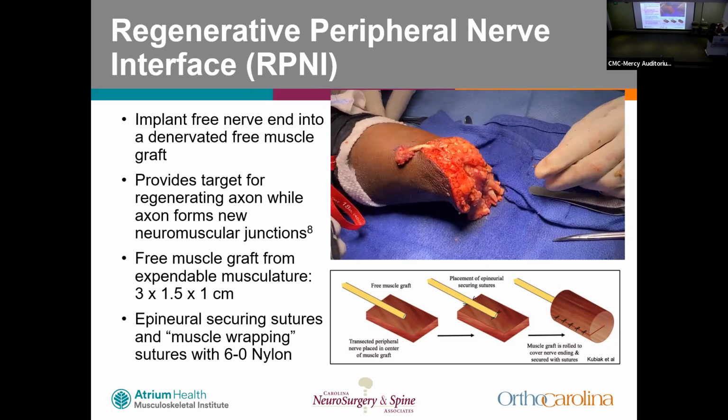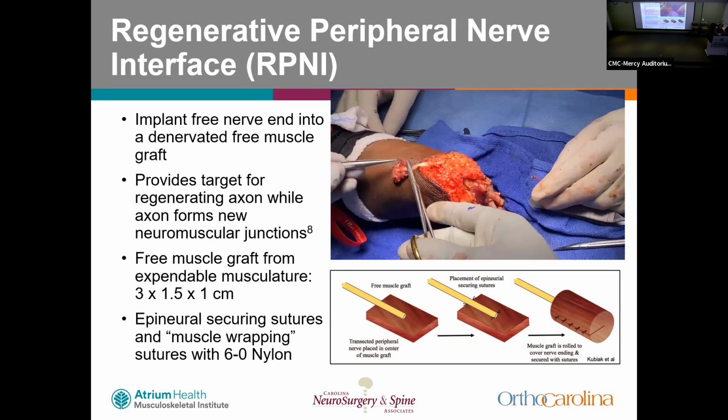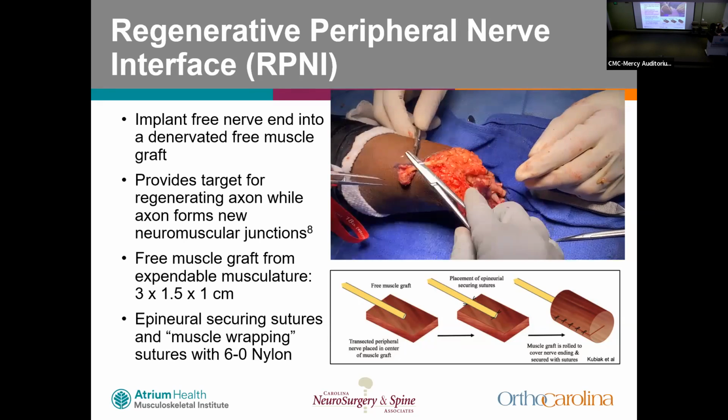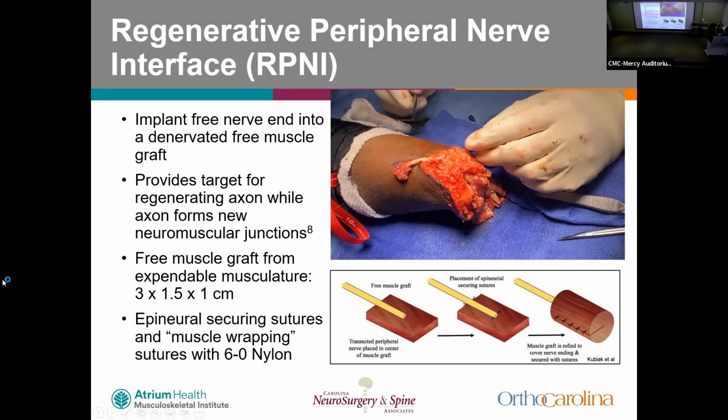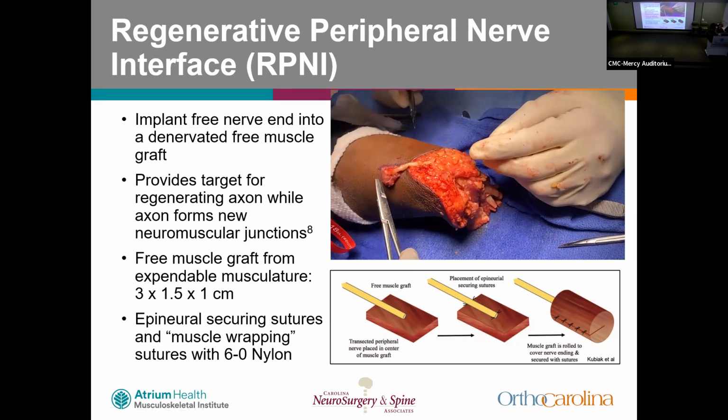In the video here, you can see the surgeons are at the portion of the RPNI where they are wrapping the muscle around the nerve. Julia, why don't you play the video in slow motion?